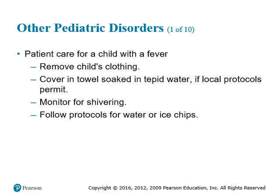We may be able to give them water or ice chips. A lot of places don't allow anything by mouth to patients, so make sure that wherever you're riding, you're following your local protocols for that.